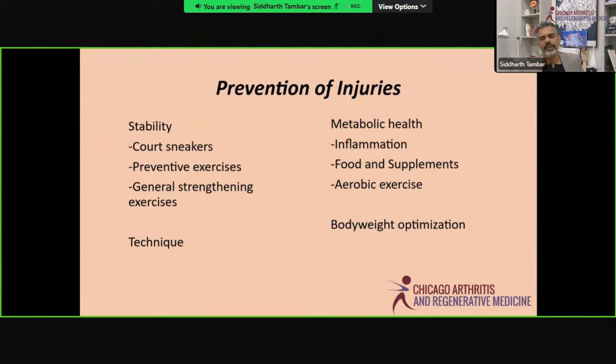Metabolic health, for folks who are more prone to inflammation, that can be because you have a metabolic problem like diabetes, high cholesterol, you may have an autoimmune issue. Those folks are more prone to inflammation, right? More inflammation means your joint or tendon can get more injured. Strongly make sure you're maximizing your metabolic health. That can include food and supplements as well, right?